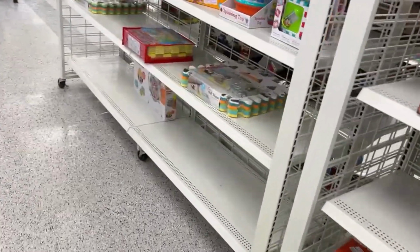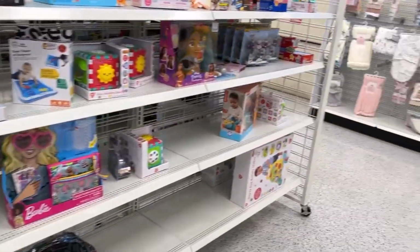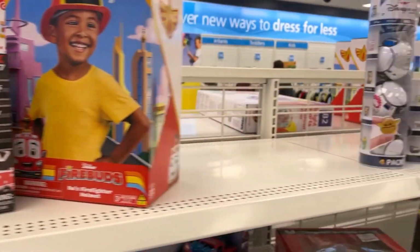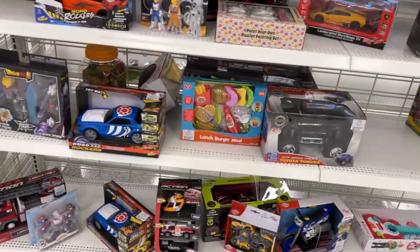We'll get around the front here in a second. Can't get to it right now, but as soon as I can get over there, we'll take a look at the rest of the toys. Alright, let's take a look at the rest of this stuff now. Not much going on this shelf anyways.